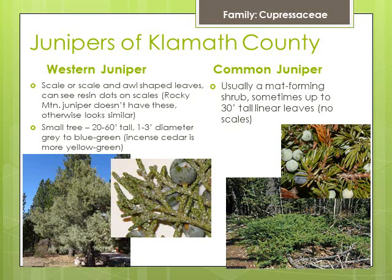The western juniper has scale, so it can either have just scale-like leaves, or you might see some scale and some awl-like leaves mixed together. And it has these characteristic resin dots on them, and those are these white things. You kind of have to look up really close to see the white resin dots, and that's what gives the tree kind of the grayish appearance overall. The Rocky Mountain juniper does not have these resin dots, otherwise it looks kind of similar. So it's a tree about 20 to 60 feet tall, 1 to 3 feet in diameter, and sort of a gray to blue-green color. If you're just starting to look at trees, some people confuse this with the incense cedar, and this is more of a yellow-green color, so much more green rather than the gray color.